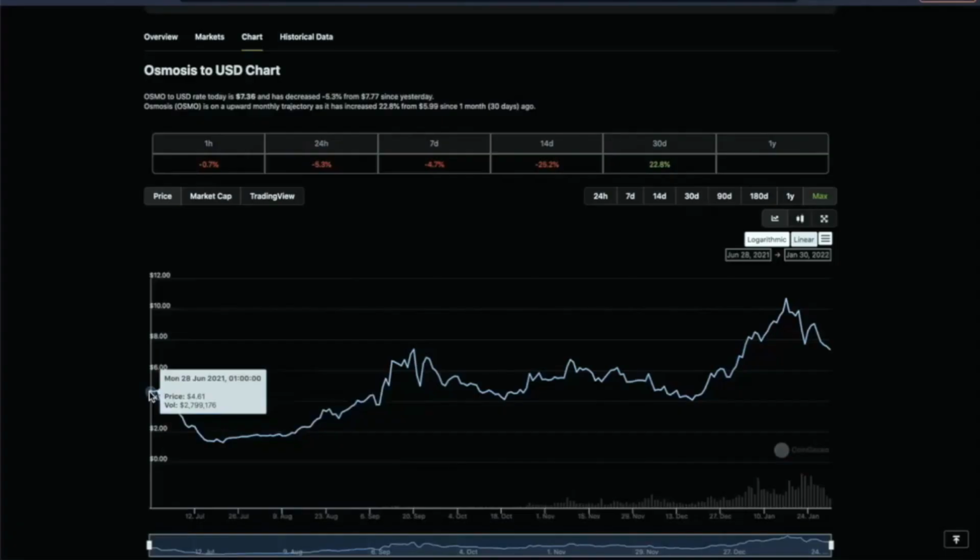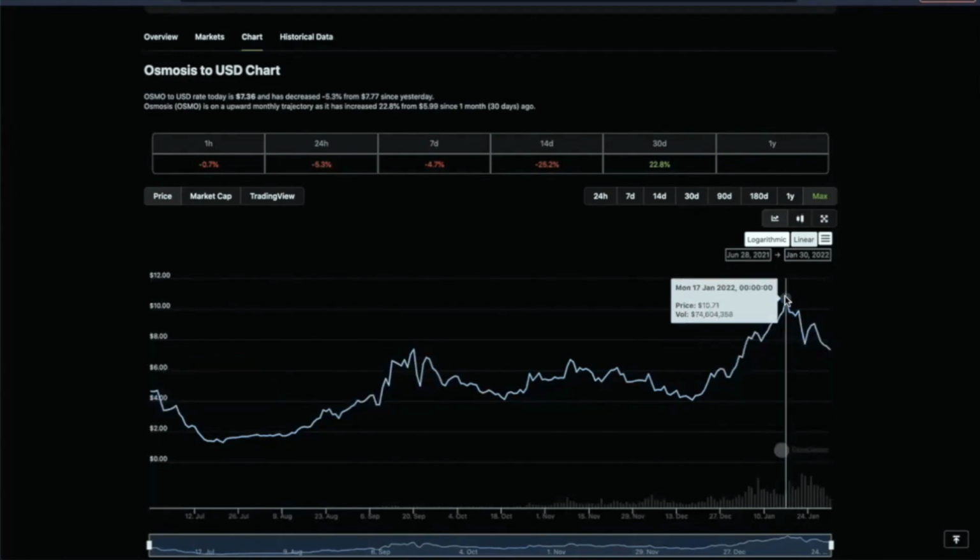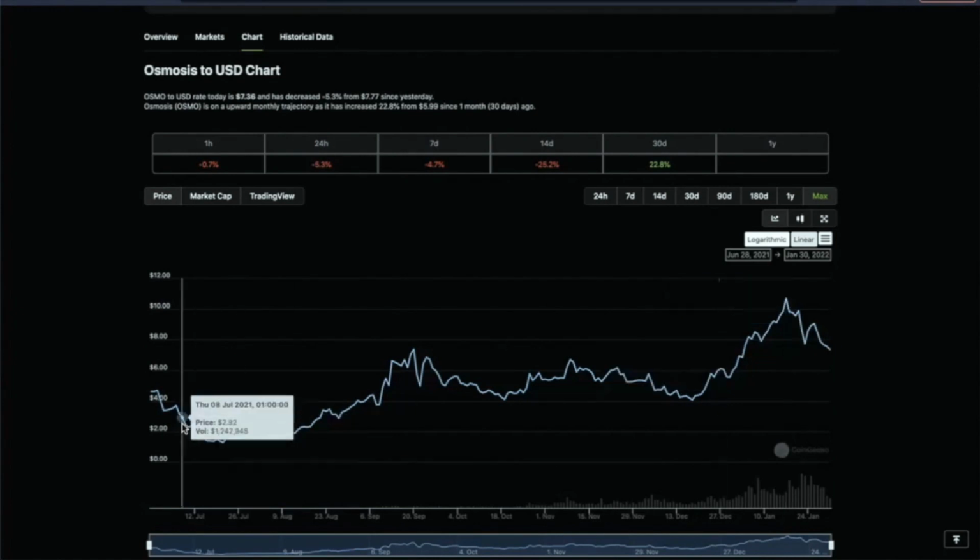Now, Osmo was airdropped to holders of Atom, people who were staking Atom in a wallet where they had the private keys, people like myself. And that happened on Monday, the 28th of June. And so I got Osmo for free. The first price that it traded at was $4.61, and it has since then gone up to currently $7.36. It has been as high as $10.71 and as low as $1.28. It is number 59 by CoinMarketCap.